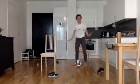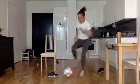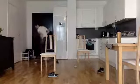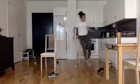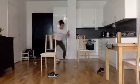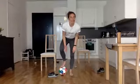Sock. So now I've got a sock. I can rest. Both feet, whatever surfaces you like. Well done. In every warm-up, I always like to incorporate the ball.